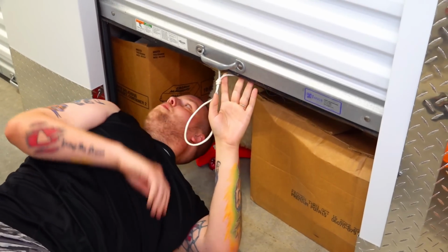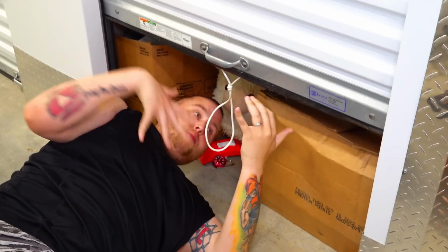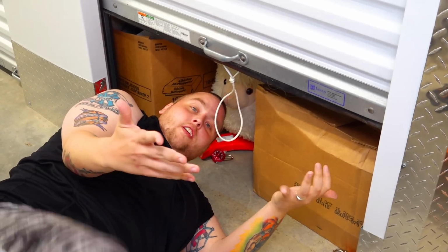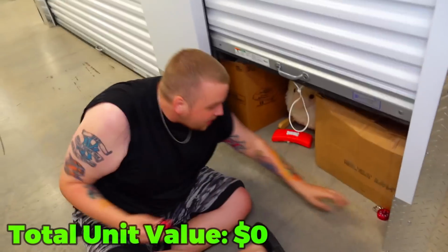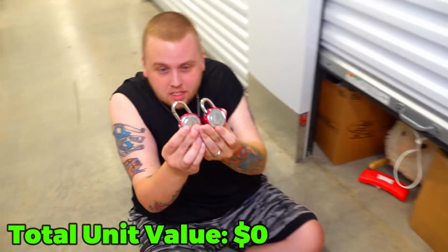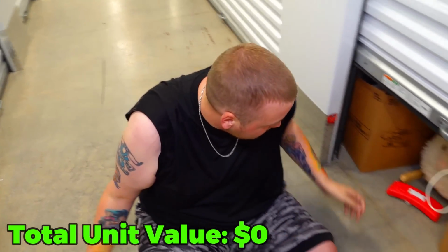I don't even know how to begin to open this door without just pulling out boxes until we're able to get to it, you know? That's like our only option. So, I guess. We got two cut locks, which means this thing was at least attempted to be saved at least once. That's a good thing.